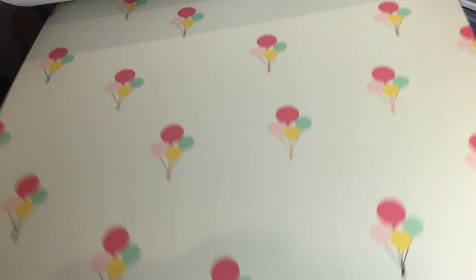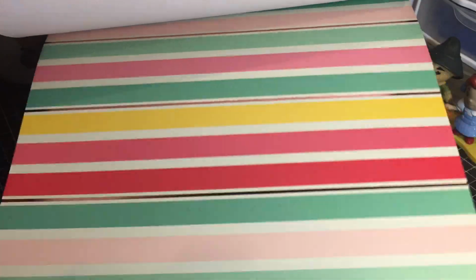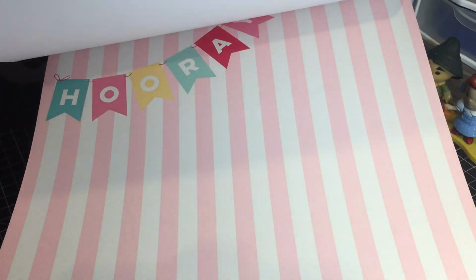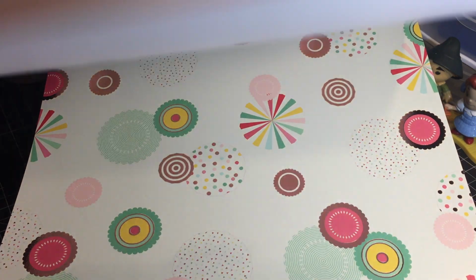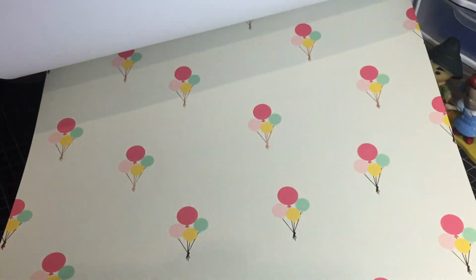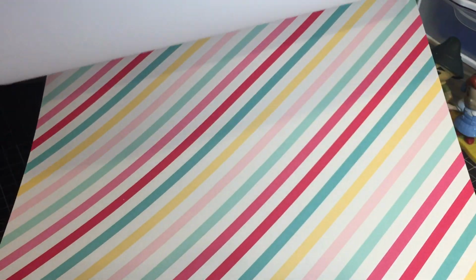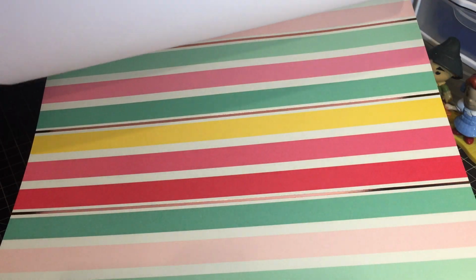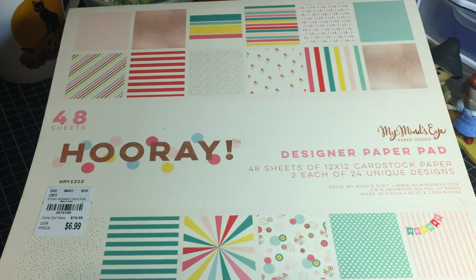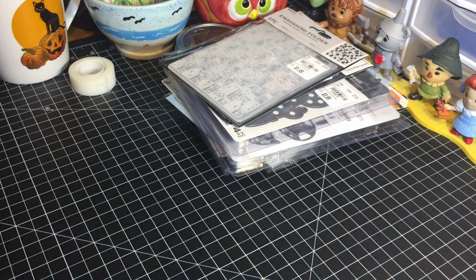So far I have a card I'm gonna make. I'm thinking a pocket letter, maybe a couple of tags, maybe a journal or two. Maybe some ATCs. I love ATCs. And of course, some more Halloween cards to send to people. So that's Hooray.